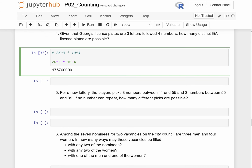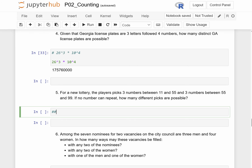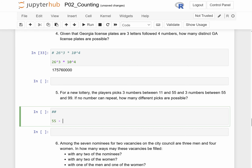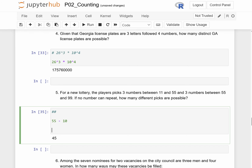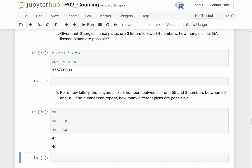Okay. For a new lottery, the players pick three numbers between 11 and 55 and three numbers between 55 and 99. If no number can repeat, how many different picks are possible? And it's important to notice that I don't calculate 55 minus 11. Why? Because that would assume that 11 couldn't be chosen. If 11 can be chosen, I have to do 55 minus 10 because I'm only getting rid of the 10, 9, 8, 7. I'm not getting rid of the 11. So I have 45 numbers for the first one. And then from 99, I'm subtracting not 55, but 54.